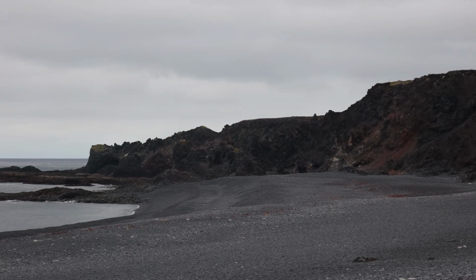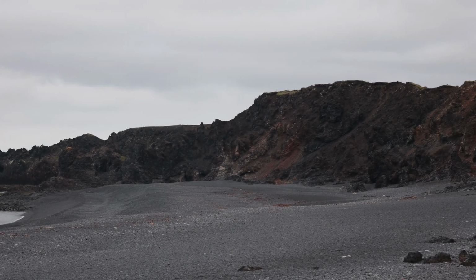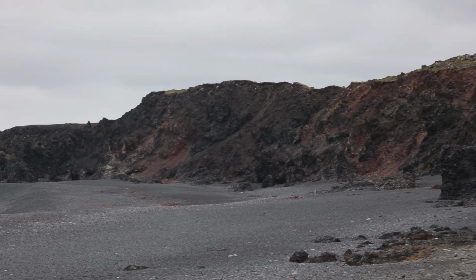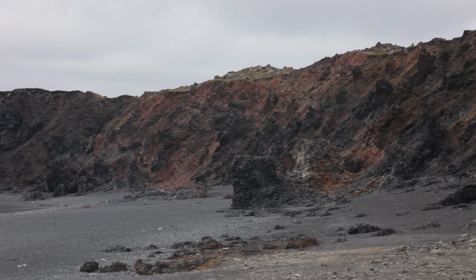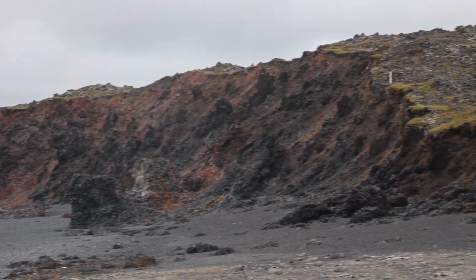This beach, bleak and otherworldly, is covered in black sand and surrounded by lava flows. It's made all the more eerie by scattered debris from the wreck of a British freighter from the late 1940s.